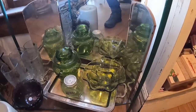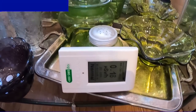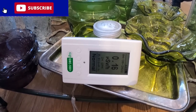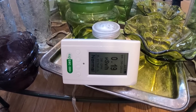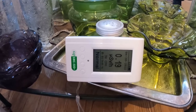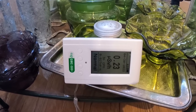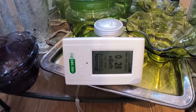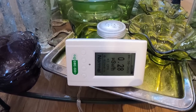Let's get tested here. Usually it doesn't show up too well on my Geiger counter. But the background radiation is like 20, 22. So now it's jumping up to over 30. This isn't an alpha detector. So there you can see it's really kind of clicking off now as it's picking up more and more radiation from the depression glass. So don't freak out.